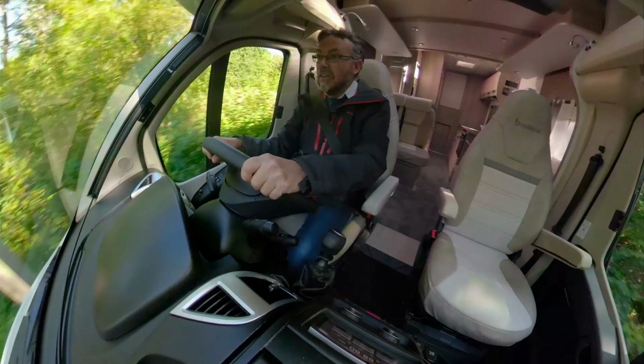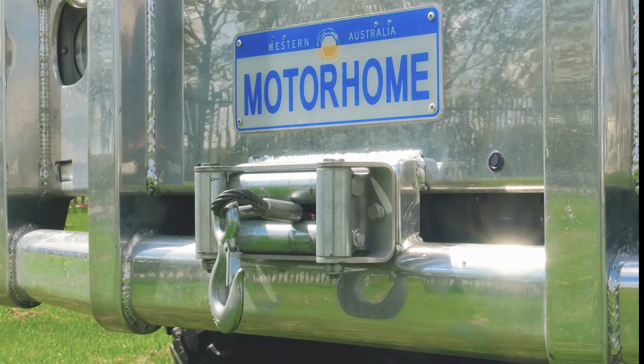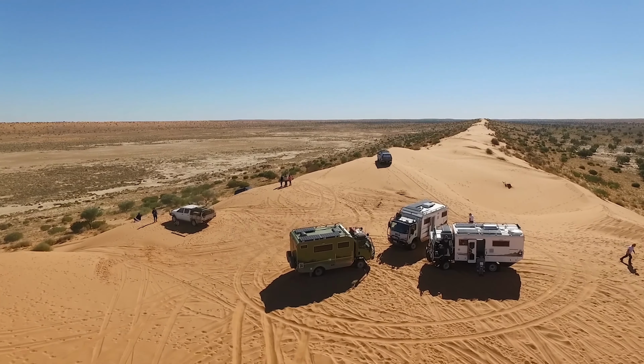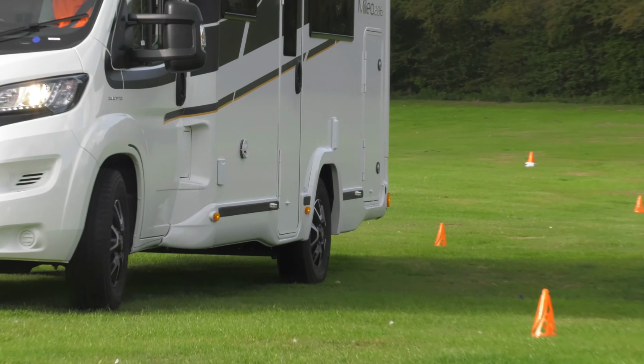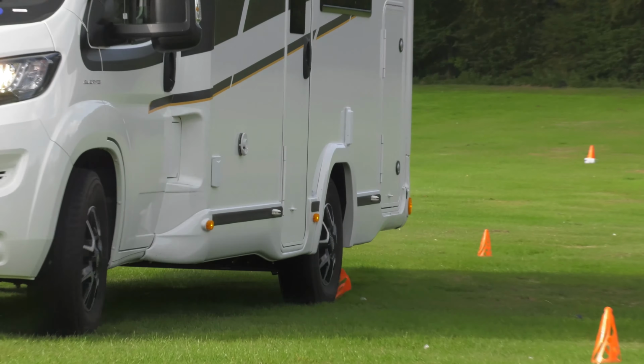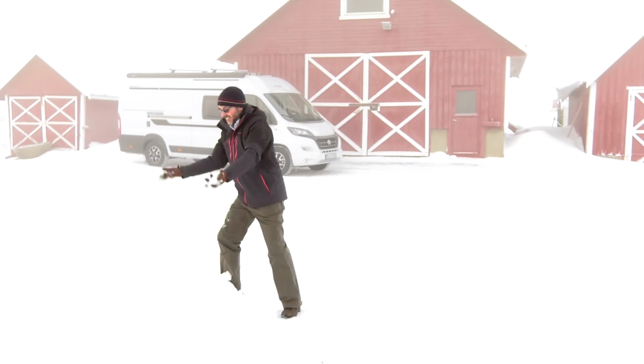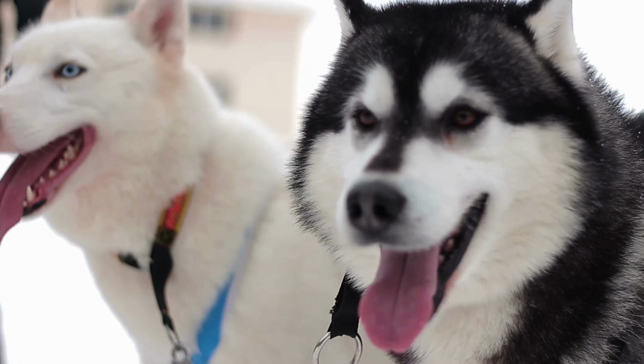We tested. Oh, what was that? And this is my motorhome, The Beast. We listened. We challenged. No, that's fine. We experienced. We travelled. We had fun.